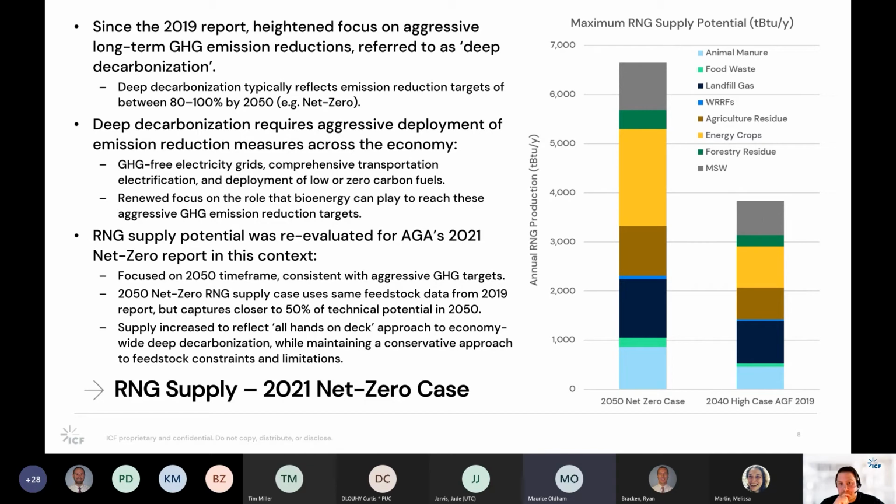And not just with ICF's work, but we're seeing it with other work as well, that there seems to be a renewed focus on the role that bioenergy can play as one of the measures that can help deliver on deep decarbonisation. So from this context, we went back and looked at the AGF supply cases from 2019 and reframed them around the more aggressive policy framework that we're looking at. We ramped up some of the supply options and loosened some of the constraints to capture more of the RNG supply, to make RNG contribute more to the emission reductions.